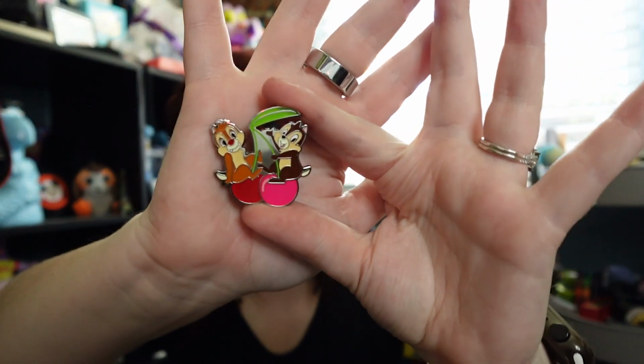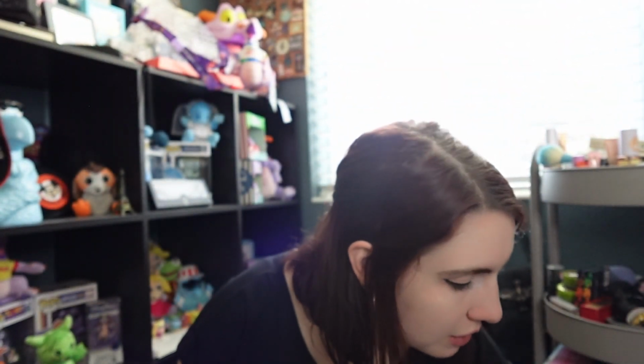Okay. Opening up the last two Chip and Dale's that I have. Oops. We got donuts again, which they're Traders, so it's not like I was trying to complete it. And I only got two boxes, so there was no way I was completing it anyway. And cherries, so complete duplicate box, which is fine. So cherries and donuts. So we definitely have these for Trader for sale.